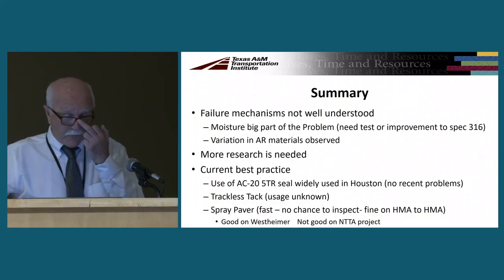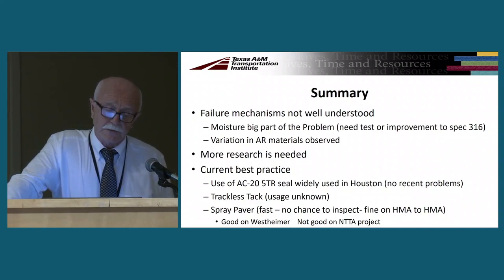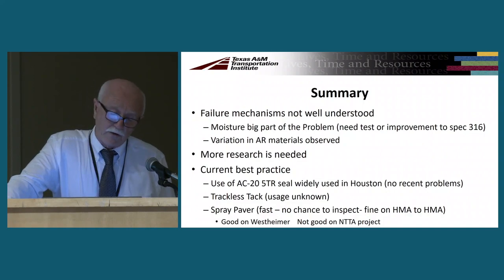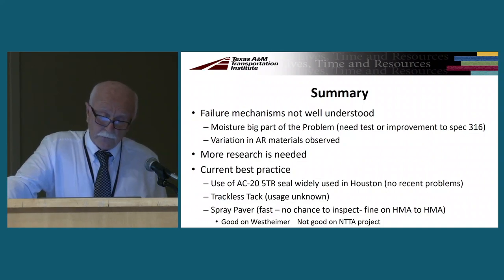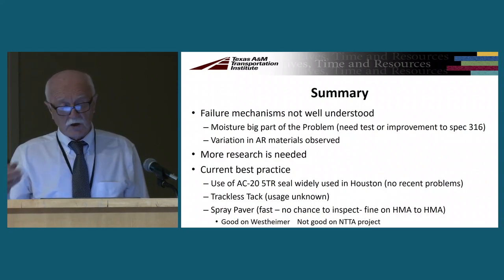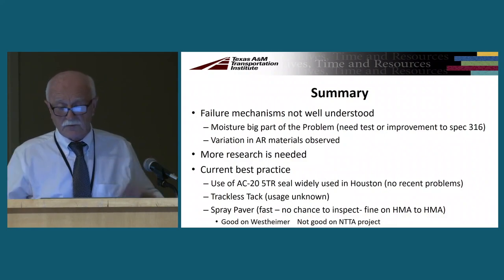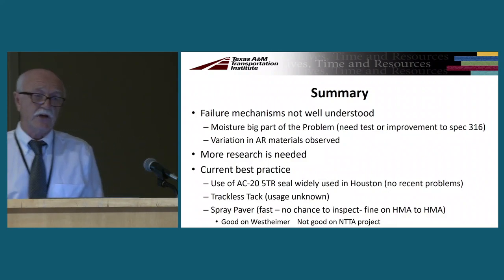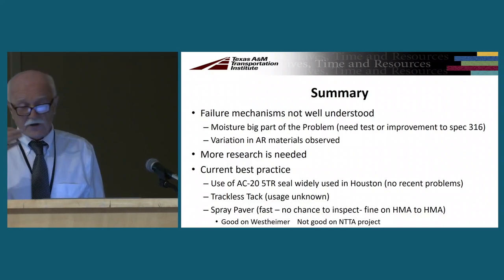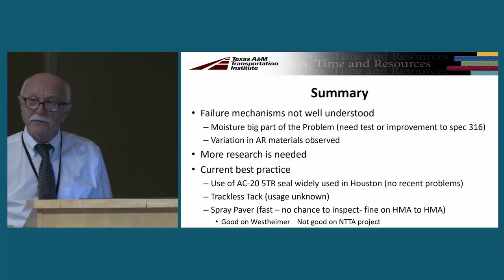So just to wrap up my presentation, as I say, I haven't been doing research. I've been looking at things happening in the field. The failure mechanism is not well understood, but from what we've seen, moisture is a big part of this problem. So we need some kind of test for moisture. We need to improve the specifications. Specifications, in my book, are very light at the moment. It says something like, if the conditions are not right, don't do it. Well, we need to define that a little bit better.